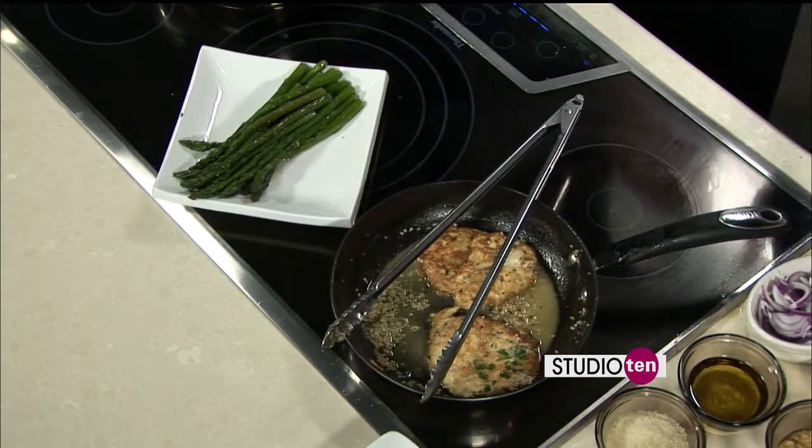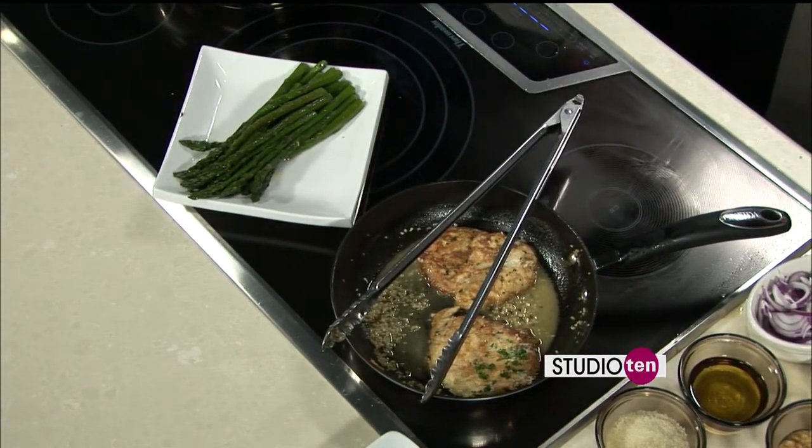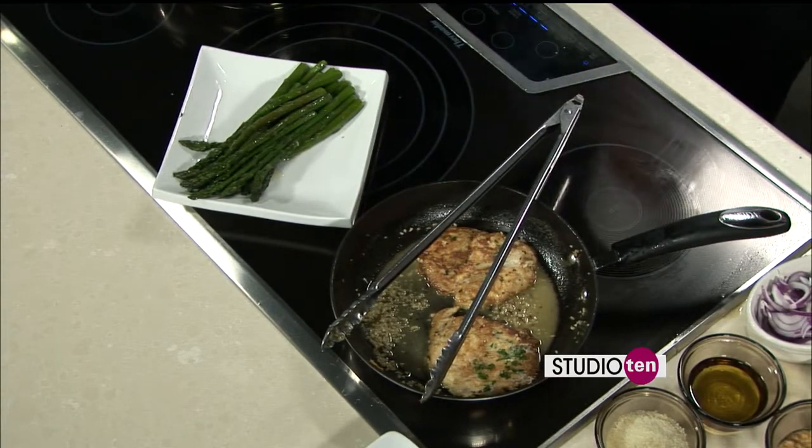Right now I'm going to take our blanched asparagus and pan roast it. We're going to get a little bit of color on it, then pull it out. I'm going to add a little more olive oil. We're going to go with our red onion, our tomatoes, toss this up, a little bit of garlic, a little bit more white wine, and finish it with butter, and then we're going to be ready.